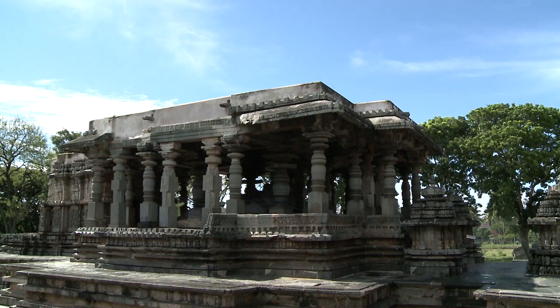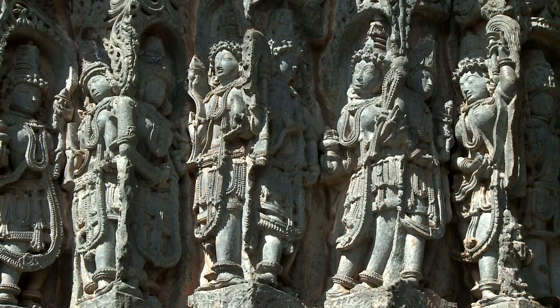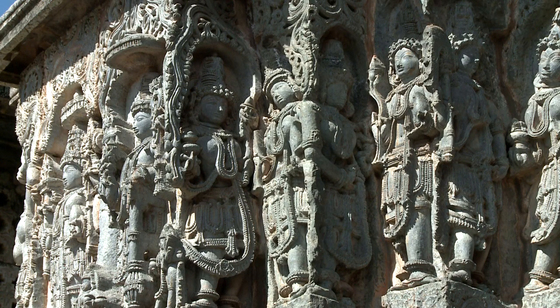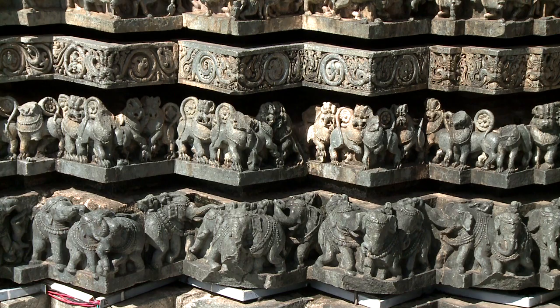Like the previous temple, the Hoysaleshwara is profusely and intricately carved. There is no effort spared in creating a world of fine detail and ornamentation. It is as if no labor was considered too great in attempting to show the glory of the divine.